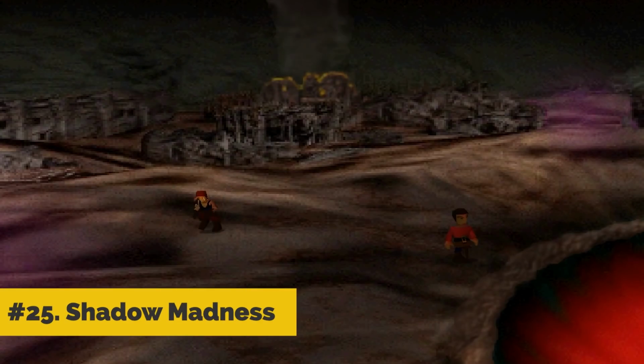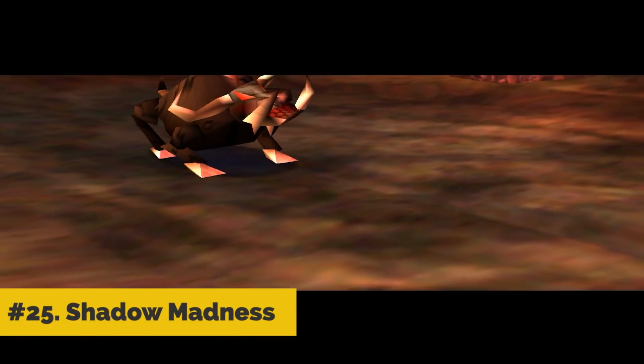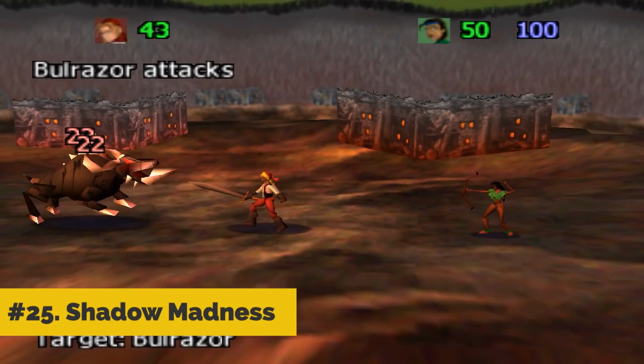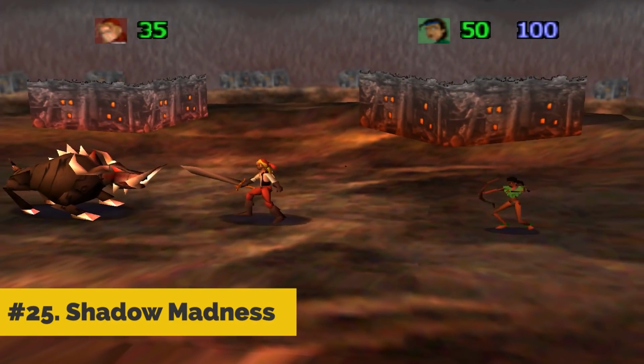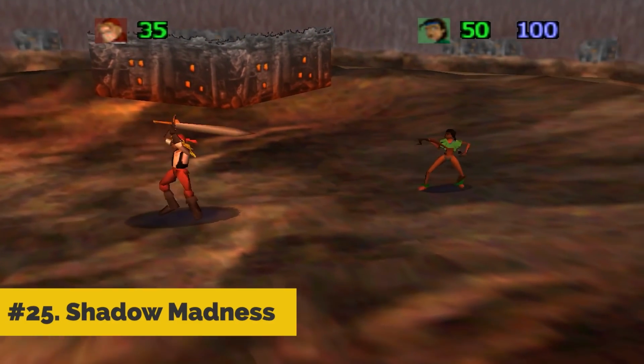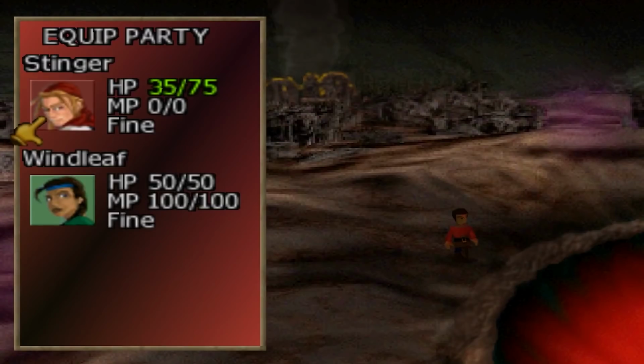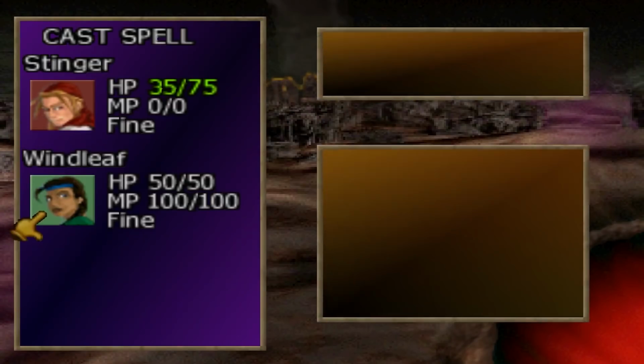Number 25, Shadow Madness. Obviously, Graves' foundation and blueprint for Shadow Madness is Square's Final Fantasy VII. Just looking at how the game works in interface and gameplay, it is clear that the developer based its design on Square's RPG. So yes, Shadow Madness is enjoyable, but not right off the bat. You have to give it a few chapters to get to the good stuff.